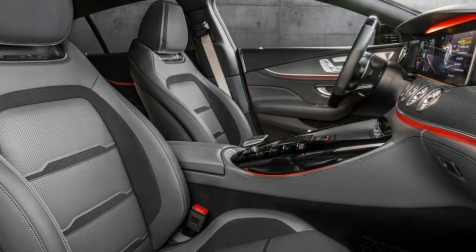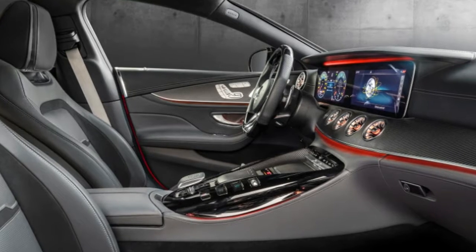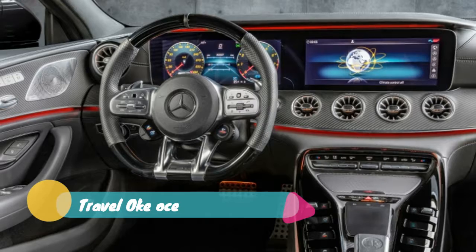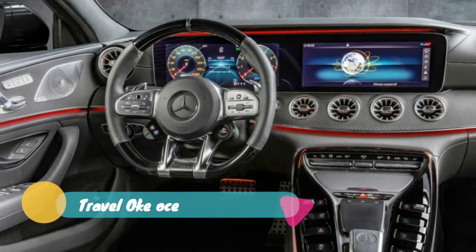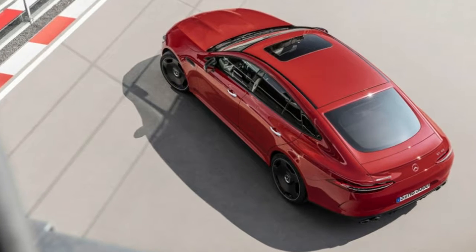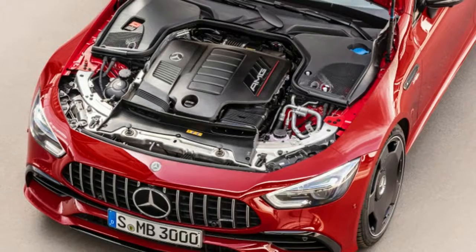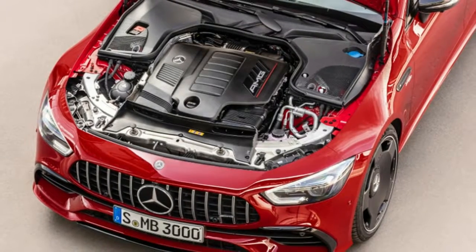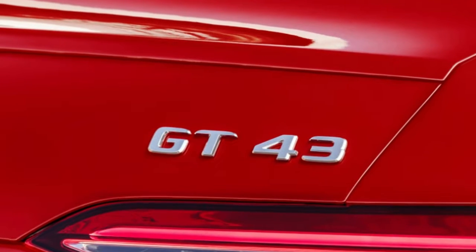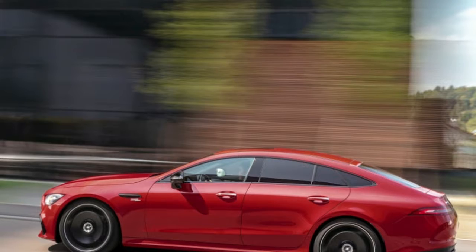This 43 model will slot in below the GT 53 and pack a similar 3.0-liter turbocharged inline-six engine, albeit with less power. You'll be dealing with 367 horsepower and 369 pound-feet of torque here, minus 68 horsepower and 15 pound-feet less than the GT 53, respectively. As of now, there's no word on whether this less powerful variant will make it stateside.